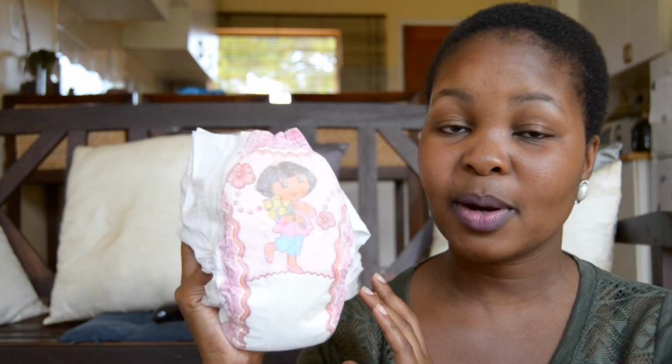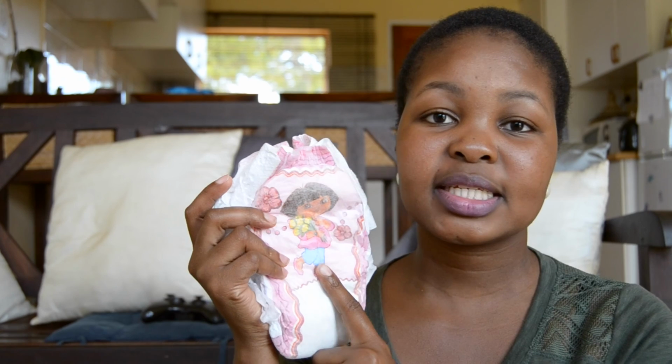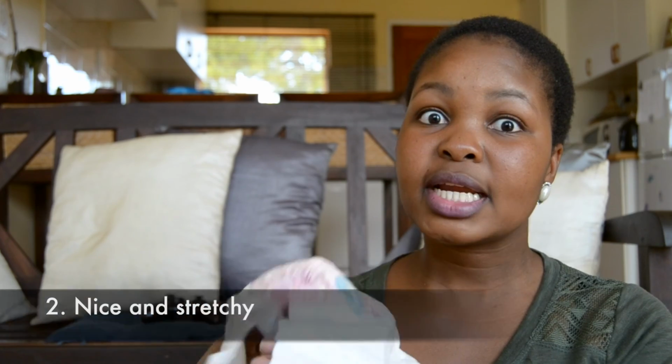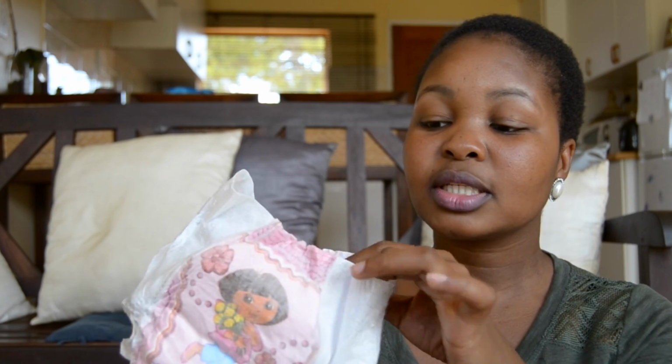So these are the things that I like completely about the Pampers pull-up pants. First of all, they have cute designs, and the designs are very appropriate. Dora the Explorer is a total TV show for little 2-year-olds, and my daughter is also into Dora the Explorer, so she's going crazy over these designs. I like that they are really stretchy as well, so it's not a painful mission to put these on her. She literally just puts on her feet and then we pull it up and we don't have to hustle for it.